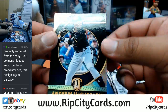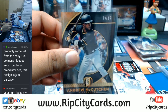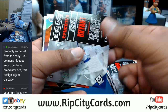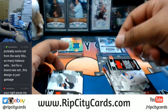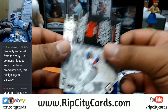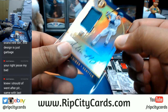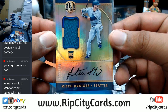Andrew McCutchen, there's the gold standard. 9 of 15 right there for the Pirates. This will be a 130. Trey Mancini of the Orioles with a refractor, followed by Yoan Moncada of the White Sox, number to 189. Base sets. Check out this gold standard for the Mariners to 199. RPA for Mitch Haniger. Nice card. Is that an on-card auto? Yes, it is. Very nice.